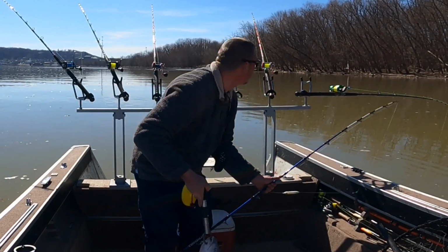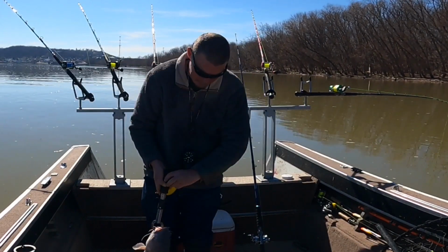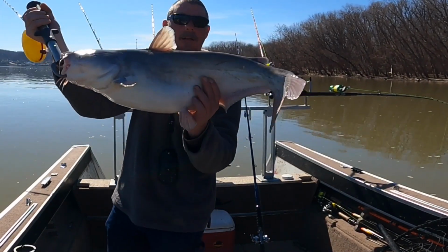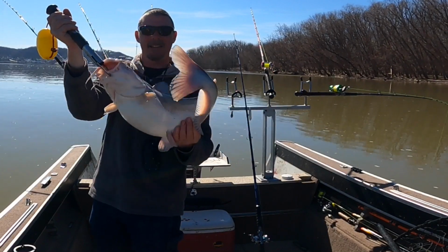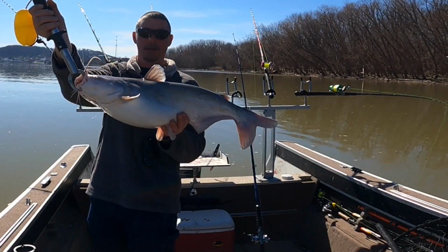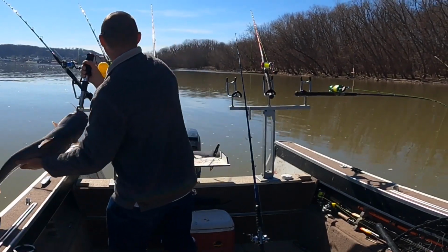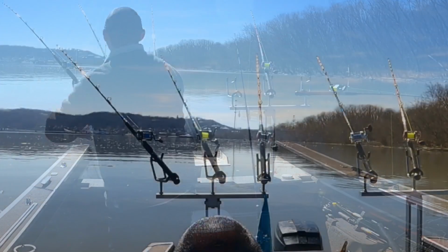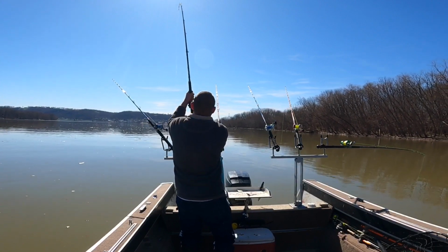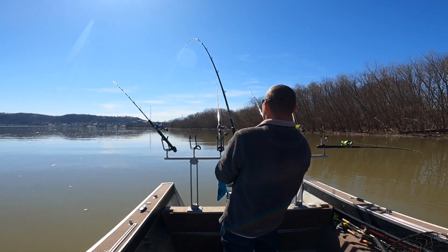All right, so get this out of my way. Fish gut. That's a solid little fish, man. That's a solid chunky fish, guys. Come on, little round bow. Smile for the camera. So we'll let you go home. Take that, man. Let her go. Oh yeah. Here we go. Fish on.